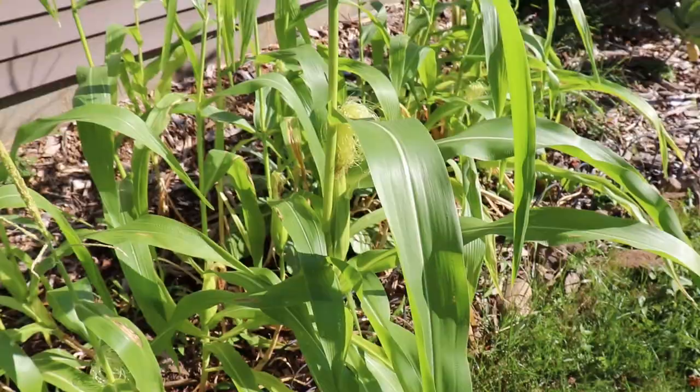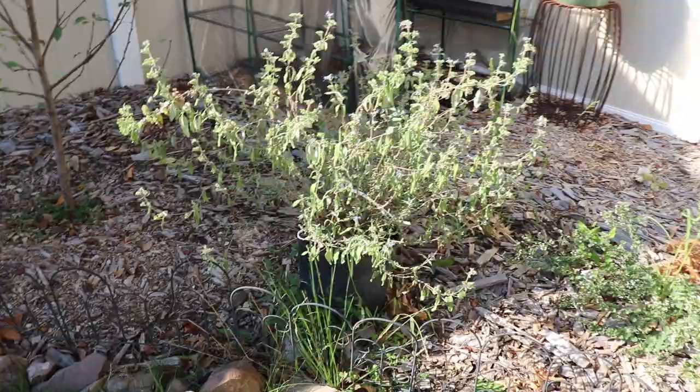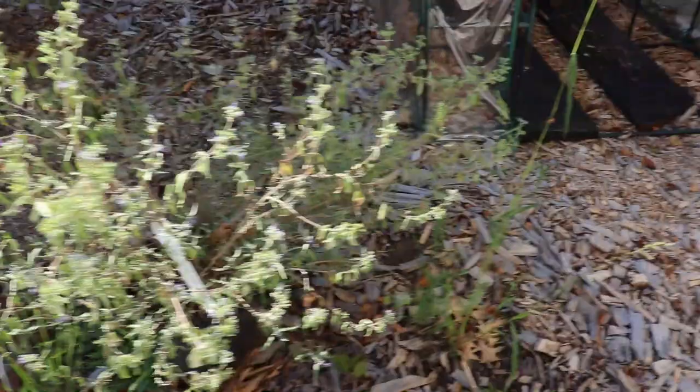I give it another 2 weeks before I get some corn. Over here, it's starting to die off a little bit. I have to plant this. This is some kind of butterfly tree, which I purchased on sale, and I need to dig it up. Here's my greenhouse that needs some cleaning as well.